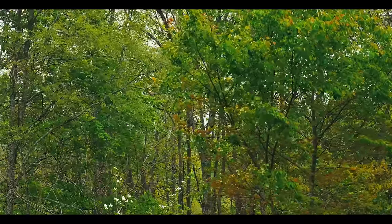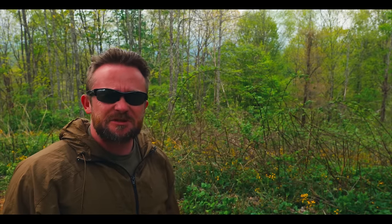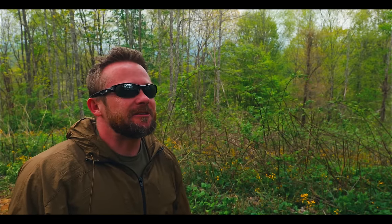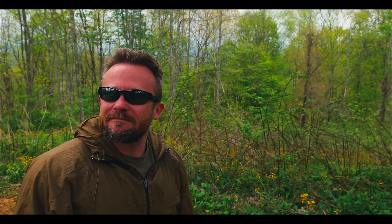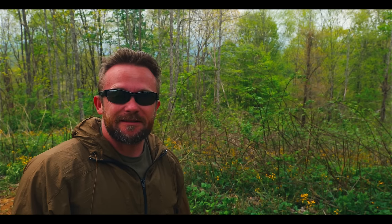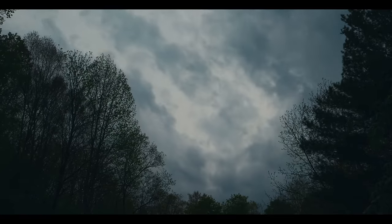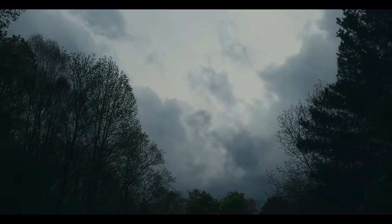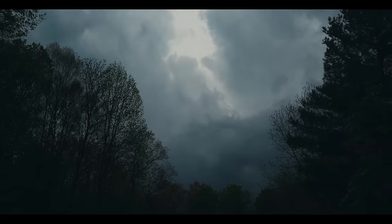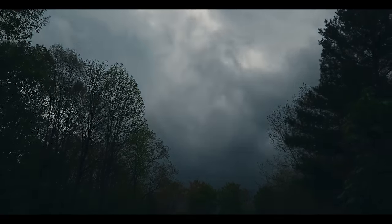I don't know how well it's coming through, but it is absolutely pitch black towards the west here. As you can hear, the winds are picking up. It's rumbling thunder. And maybe here in a bit, it'll begin raining. All right, here we go, everybody. It is now raining. The storm is upon us.